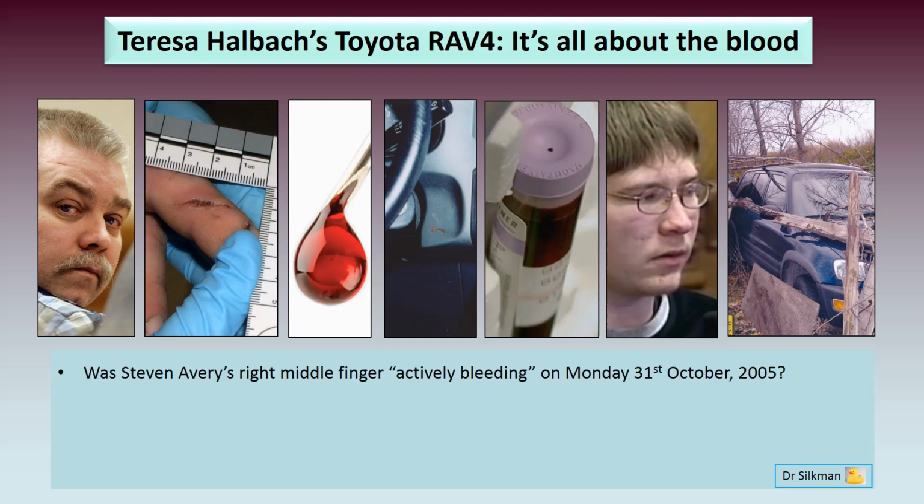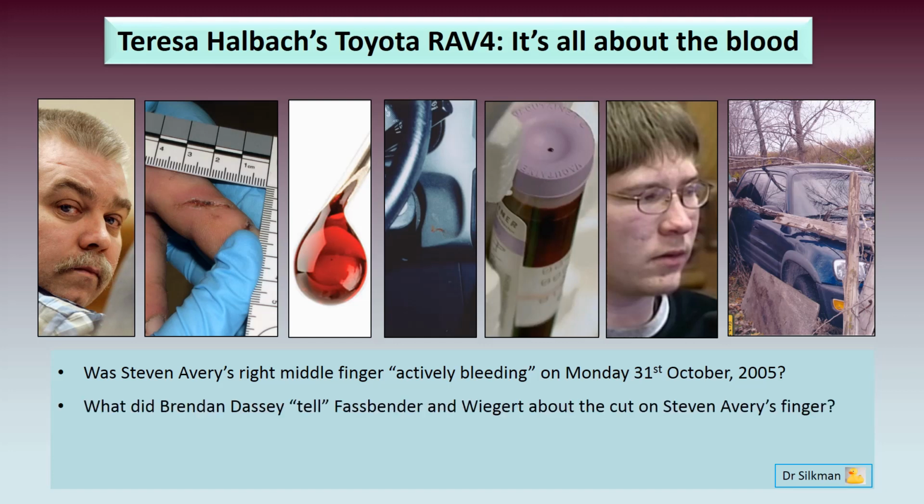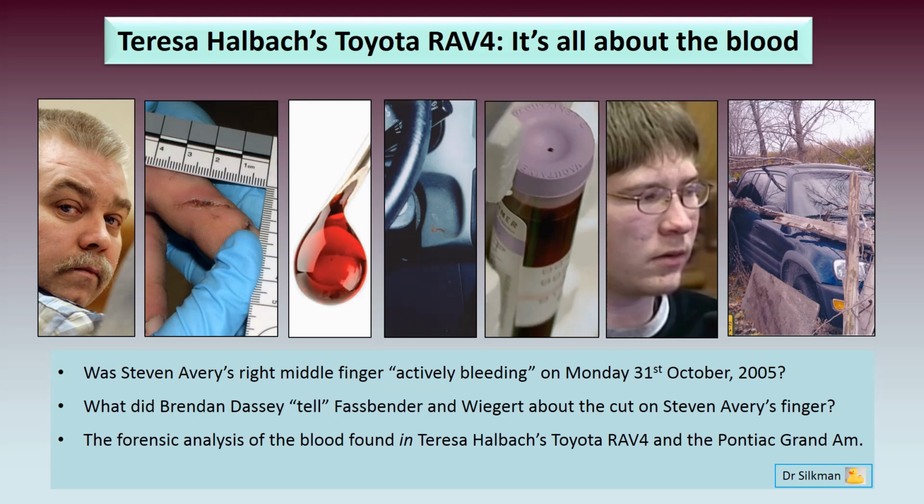Firstly, was Steven Avery's right middle finger actively bleeding on Monday, the 31st of October 2005? What did Brendan Dassey tell investigators Fassbender and Wiegert about the cut on Steven Avery's finger? We'll be having a look at the forensic analysis of the blood that was found in Teresa Halbach's Toyota RAV4, as well as Steven Avery's Pontiac Grand Am. And finally, how did Steven Avery's blood get inside the Toyota RAV4? And we'll be looking at the state versus the defense.